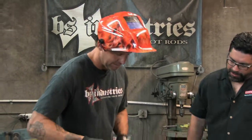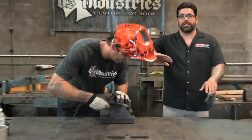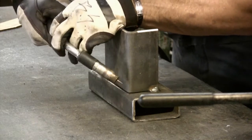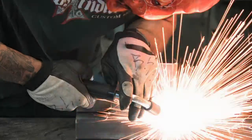Well, give us a little look here. So what I would do is just make sure that I'm nice and comfortable. And I'm not going to look in the weld. Yeah, don't stare at the weld. I've got both hands working with me. And I just pull the trigger.